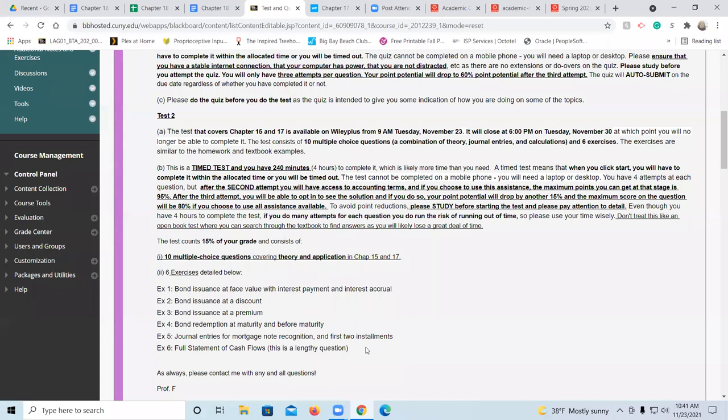Manage your time. This is why you actually have to study and not treat this like an open book thing where you can start paging around looking for answers once you start the test, okay? So please study. You can get good points on this test, especially the bond stuff. It's very straightforward. It's the same as what we did in class and for homework. And I'll go over the chapter 17 homework now, all right?